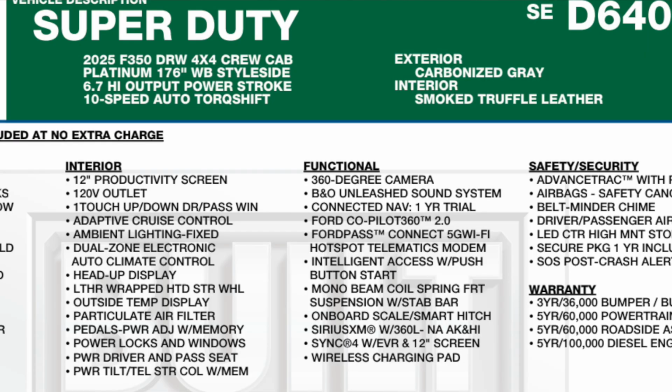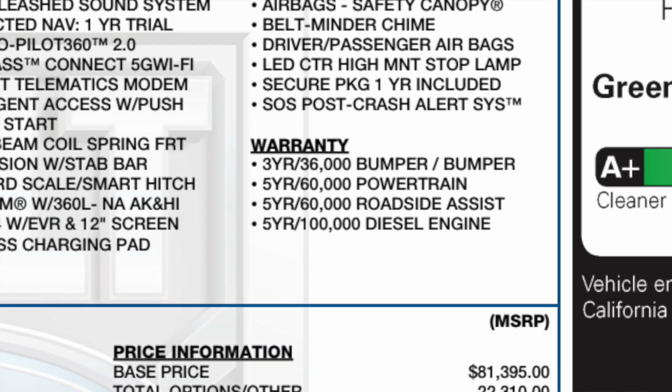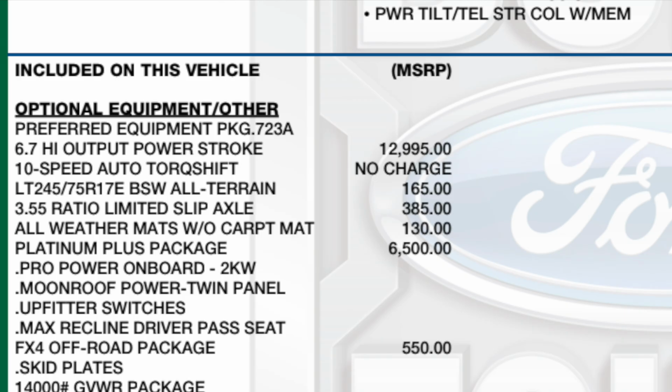All right, let's take a look at the window sticker. So as I mentioned, this is carbonized gray with smoked truffle leather interior. This truck comes with a 3-year, 36,000 mile bumper to bumper warranty with a 5-year, 60,000 powertrain warranty and a 5-year, 100,000 mile diesel engine warranty. That's something to keep in mind. Your axles, transfer case, and those components and transmission is a 60,000 mile warranty, but the engine is a 100,000 mile warranty. This is the high output diesel, which is a $12,995 option, limited slip axle, all weather floor mats.